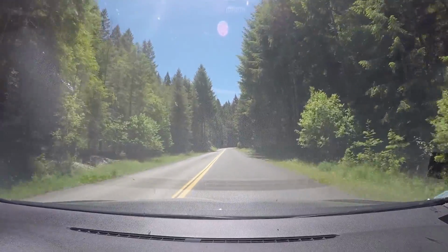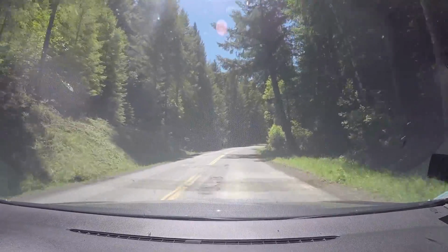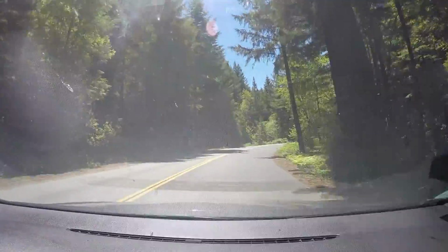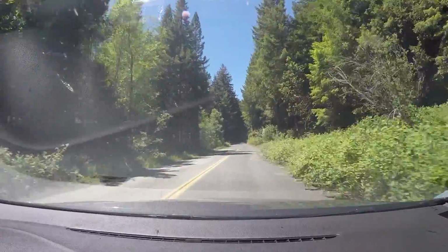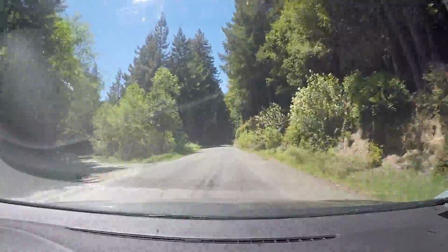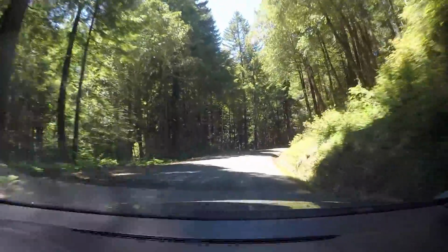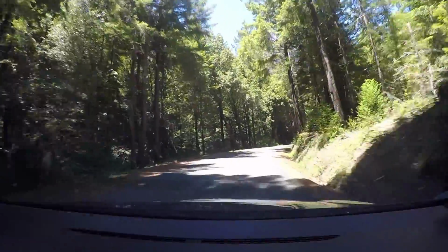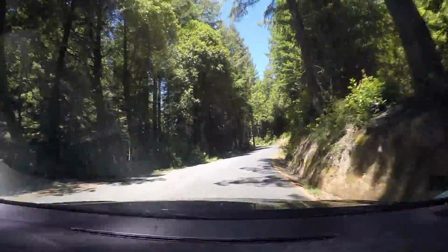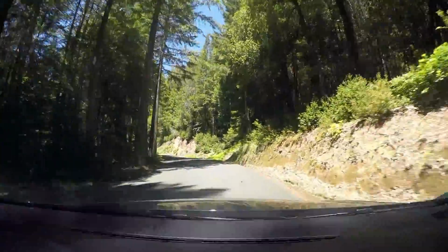This road that we're on now is a very small back road, I guess would be the best description, which goes between the main road of Highway 101 and the other main road of Highway 1 along the coast. So it cuts between the two. This is, as you can see, an extremely small road that has more or less no lane markings. It goes up and over the hills and then back down the other side towards the coast.